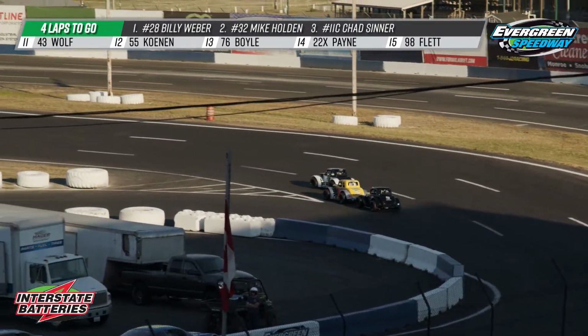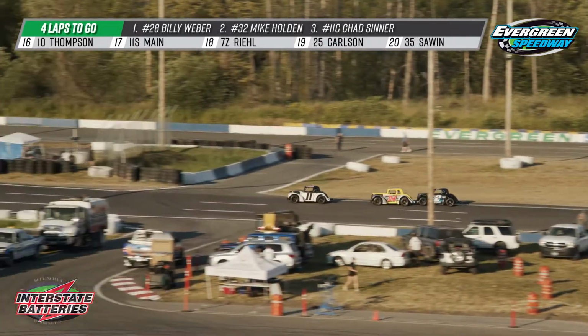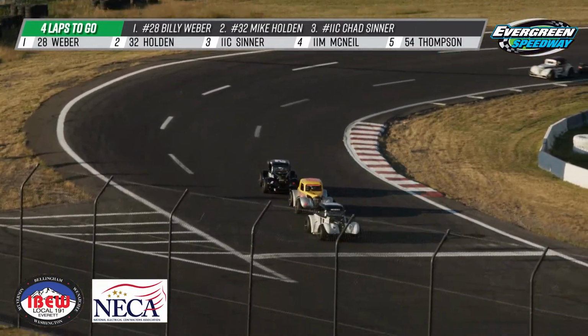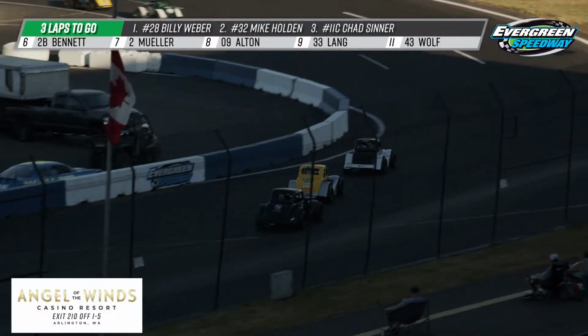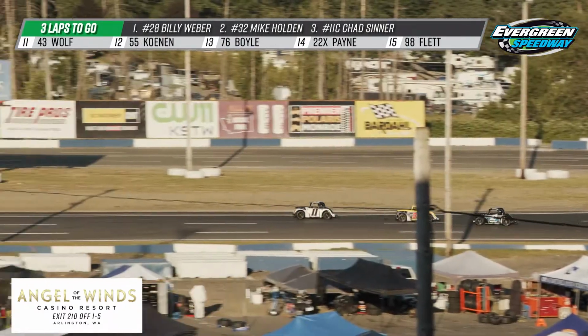Yeah, I think you're right. I think I need bigger numbers here. But yeah, it's a great job there by the 54 Trace Thompson, just holding off that line as you see Tanner Bennett and the 2 doing everything that he can to get by, but Trace Thompson doing a great job staying right in front of them. Rick McNeil still has a little bit of distance, but Trace is trying to close that gap as well as we come across now 4 laps remaining and now 3 laps in our Evergreen Legends Cars series here.